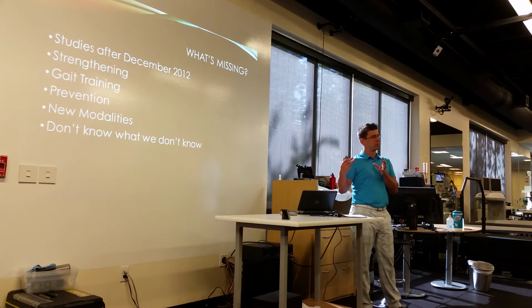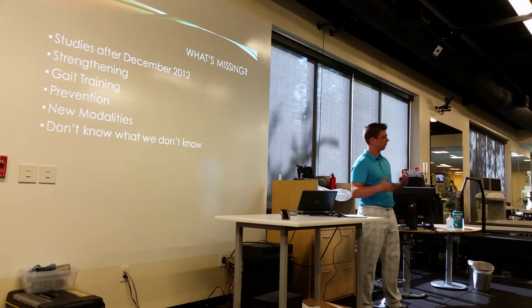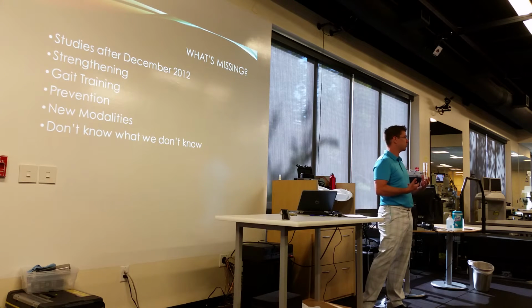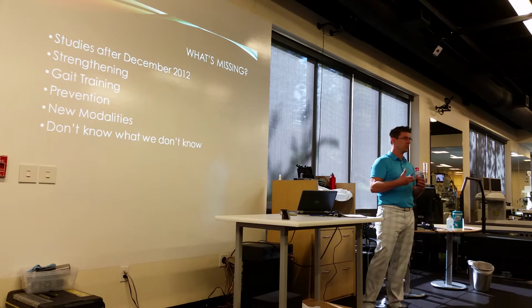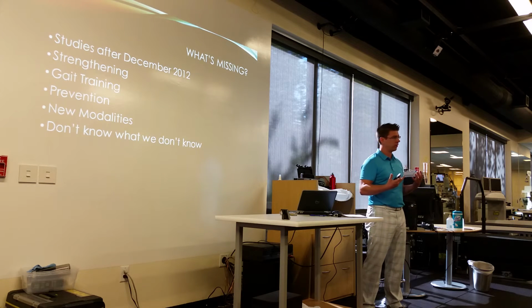And then can we apply our principles of treatment into injury prevention? I think that's where we're looking towards in the future, right? If we can prevent the athlete from having these kinds of injuries in the first place, then that's a much bigger value proposition than just treating. You're always going to have some injuries. You can't prevent them all.